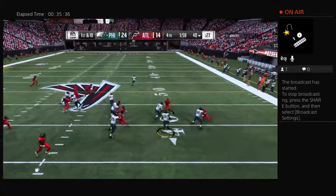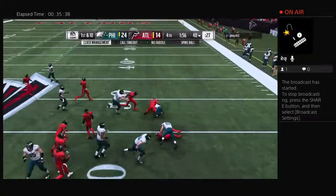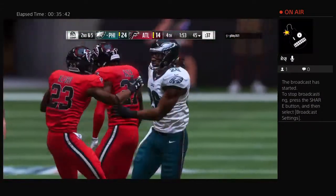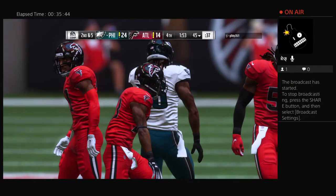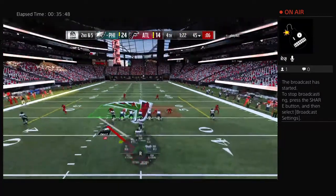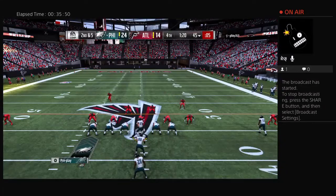Now they try the right side here. And he takes this up right on first down. But they run so stiff. Just keep that clock ticking.